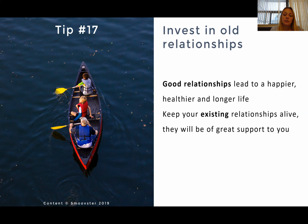So the existing relationships are very, very important because especially at the beginning, when you are new in the country you're moving to, you will need a lot of emotional support. And the best way to get the support is from those people who care most about you, the people who love you, and the people who know you since you were a child. Those relationships are really, really priceless. So continue to make sure that you invest time, effort, energy in those relationships.